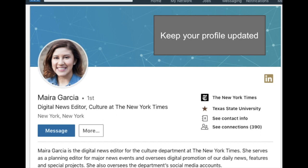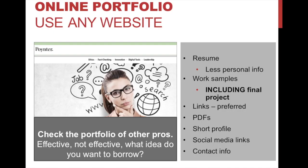So do make sure that you update your title, even if it's just that you're looking for a job, and then keep your jobs and your experience up to date. Really important, because people will look there regardless of whether you think you're on the market. I may mention your name to somebody and they'll go check you out on LinkedIn before you even send in a resume.